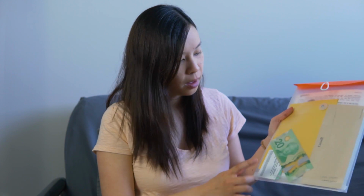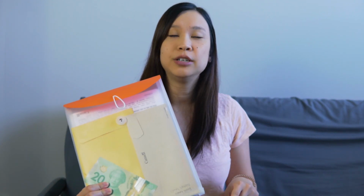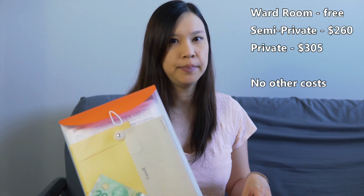I have my credit card and insurance cards, and my health card. You need your credit card in case you opt for a private room. I'm going to tell you now that in Ontario, Canada, there are three types of rooms that you can get at the hospital. There's a ward room, which is 4 beds and 2 shared bathrooms, and that is free. It's covered by OHIP if you have OHIP.